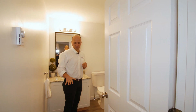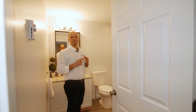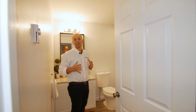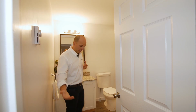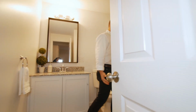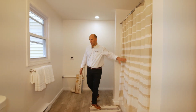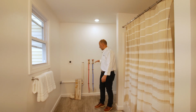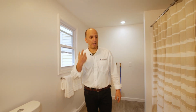We didn't do tile because tile breaks, and we want to make sure this is as maintenance free as possible, because if something breaks, they're going to call us to repair it. So we continued with our vinyl flooring. We put a new vanity, we put a new toilet, updated the tub, and they're going to have washer and dryer right here in unit. Obviously that's something people want, so we kept that in mind. We want to give people all they need so they can stay here longer.